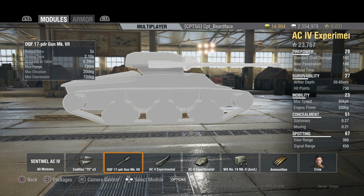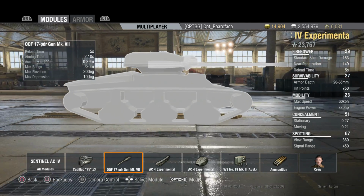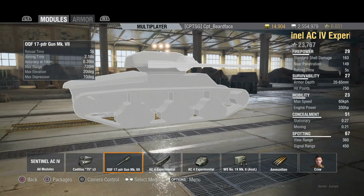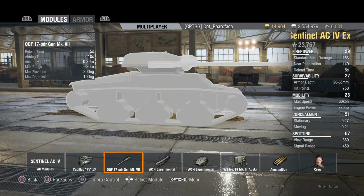Gun wise, well, your reload time's 5 seconds. You've got a 20-degree elevation, which is really good. Again, quite average. But there are tanks that are far worse than that. There are some that are better, but yeah, 20 degrees is quite good. It's very workable. And you have a very good minus 10 degrees of gun depression, and that does seem to be over the entire tank.